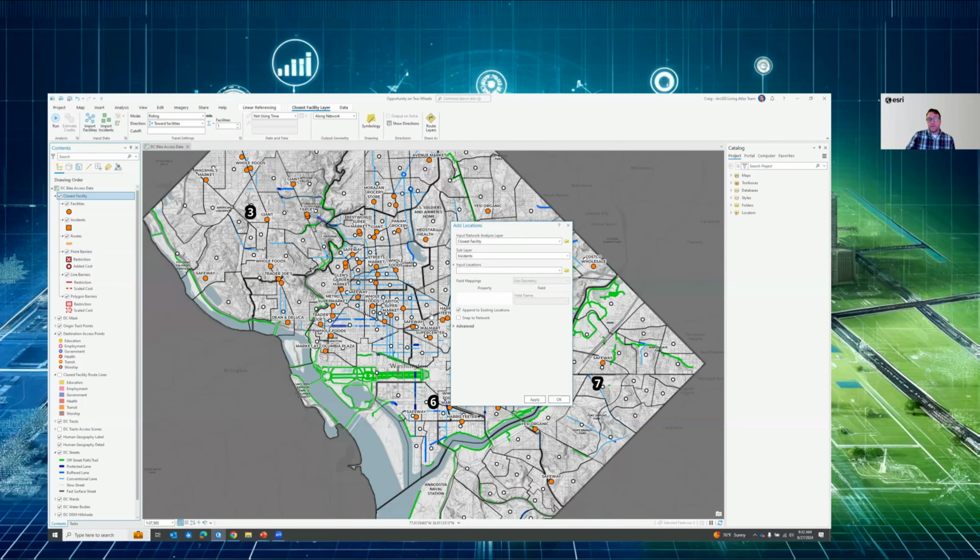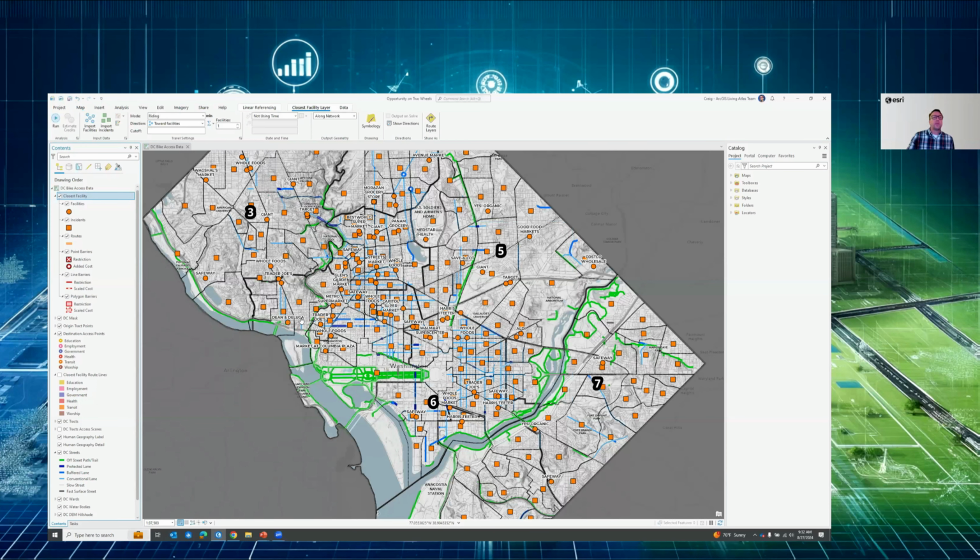Now we'll import incidents. These are our origins, so the centroids of our tracts, and for those origin tract points we'll use the GeoID, which is the FIPS code, to differentiate them in the output.